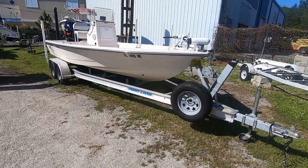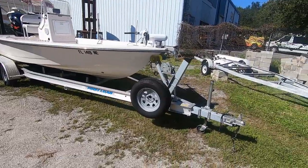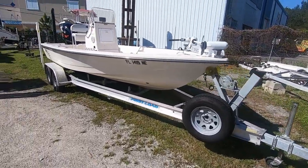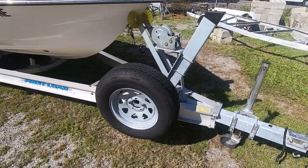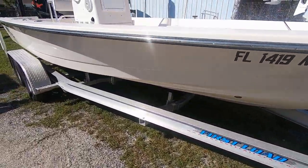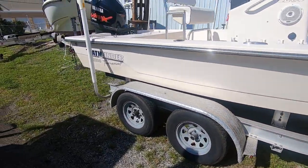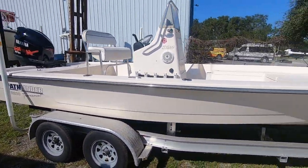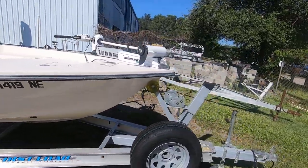Hello, here we have the 2006 Pathfinder 22 tournament, and it includes the first load aluminum trailer, which has a spare wheel on it, 14 inch wheels. Nice looking trailer. The boat is beautiful. It's all there. There's no hull damage whatsoever.